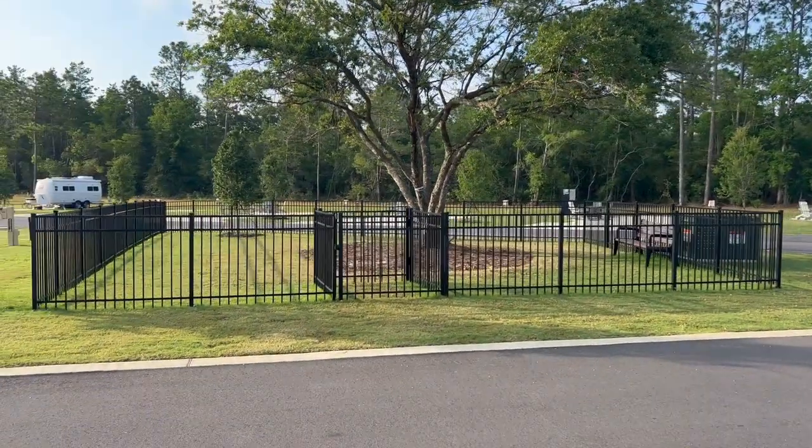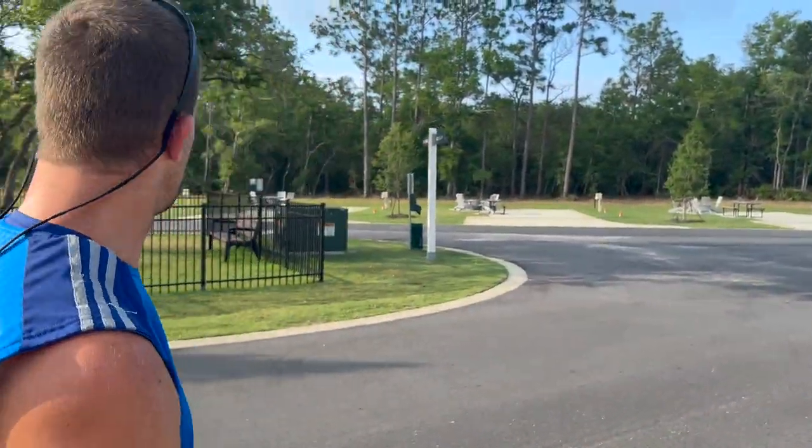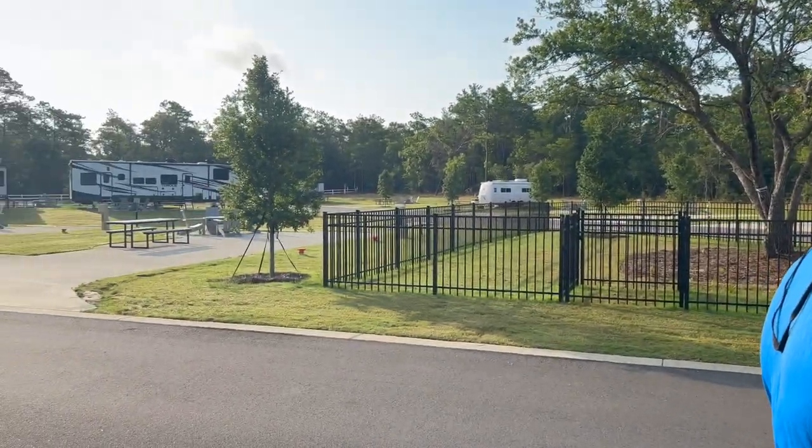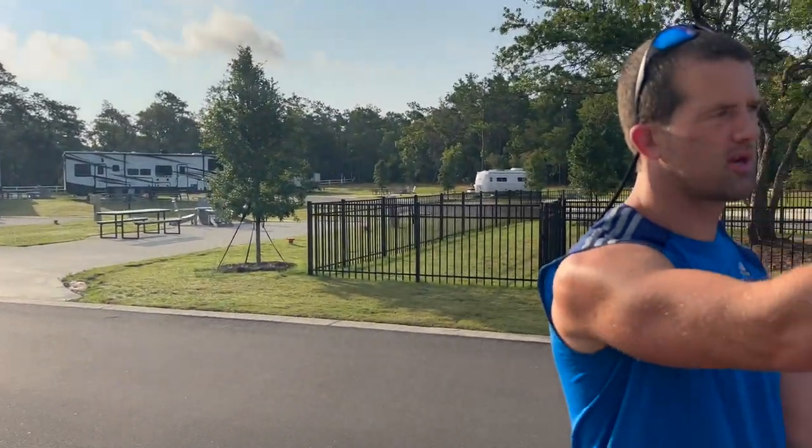A little dog park in there. So we're in the newer section right now. It's not entirely open. It looks like they are letting some people stay back here, but the amenities aren't done. Back here, the pool's not done yet. The playground's not done yet.